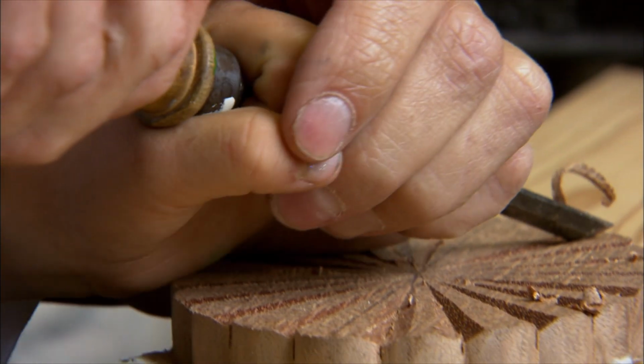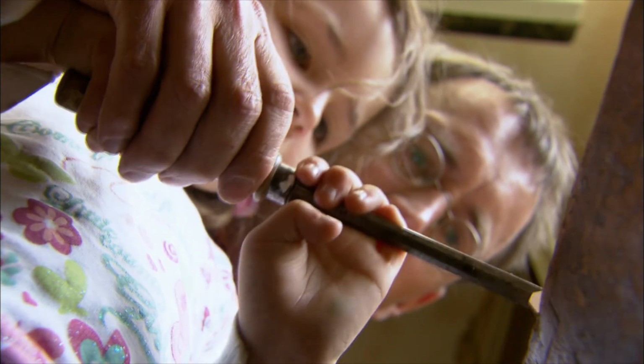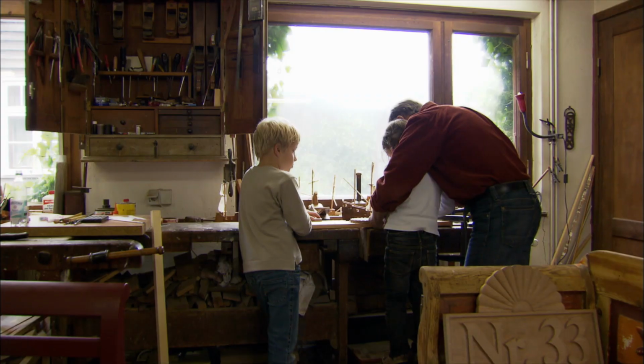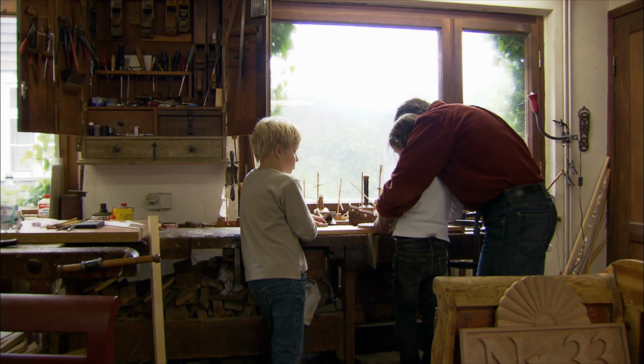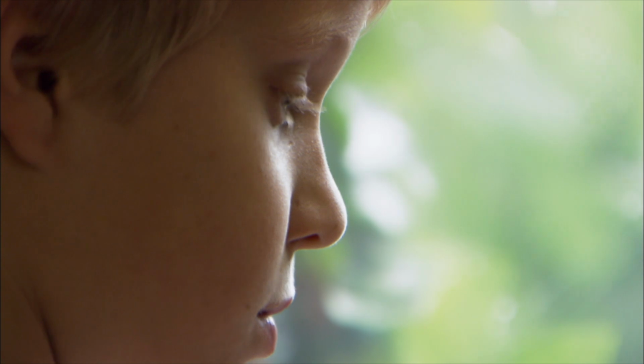The next generation of carpenters is beginning to learn the tricks of the trade at an early age. The sons and daughters of the Roloff brothers spend a lot of time in the workshop, being taught how to work with wood. If you ask my little one what he wants to be when he's a grown-up, he's going to say he'll become a carpenter. There's no question about that. Every time my daughter walks through the village, she points to the doors and she shouts, "My daddy built that."